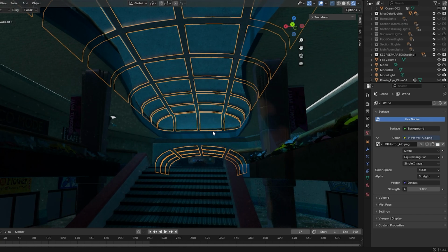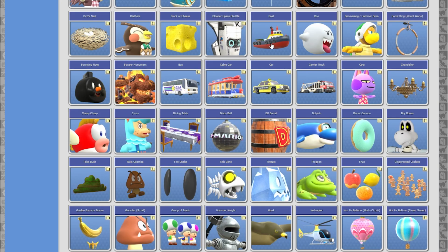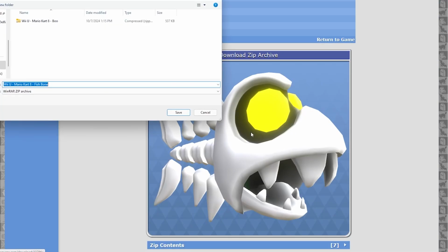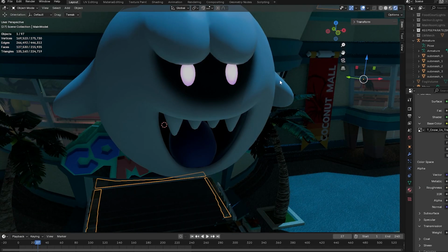Now we've got all of the basics set up, which means we can move on to making some real changes around here. I went to the models resource and downloaded a whole bunch of models I might use, the most important being King Boo from Luigi's Mansion 3, because he's taking over Coconut Mall.